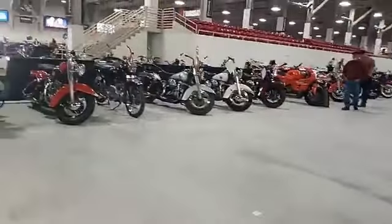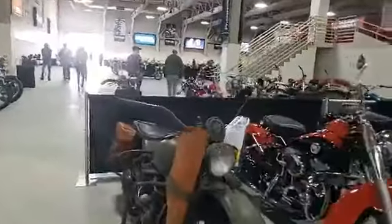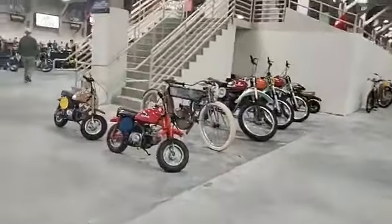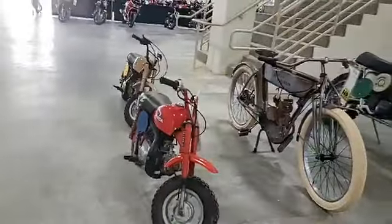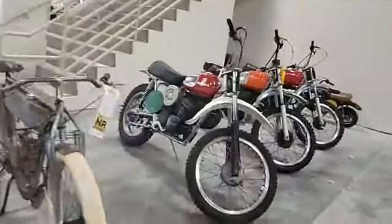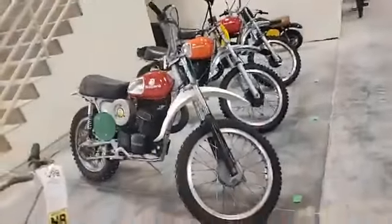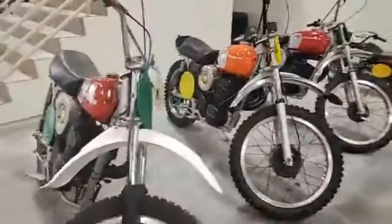I'm going to move over. I see a CZ and a couple of Huskies here I'd like to show you. The mini bikes did very, very well again this year. Not as strong as they did last year, where we saw a monkey bike do $18,000. But this year we saw something similar. It was another monkey bike, and it brought over $12,000.